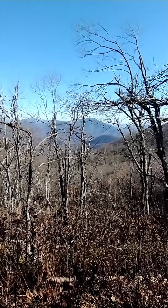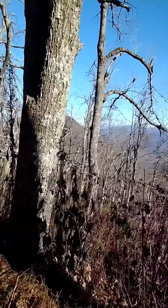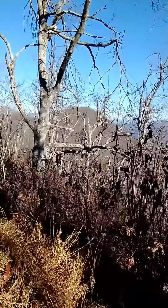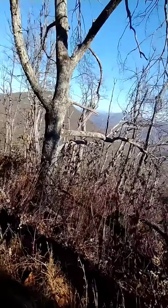Walking along from the shelter and looking out over these views. This is one of the reasons why we do this. Granted, it's not easy, but the beauty that you get to see makes it totally worth it.